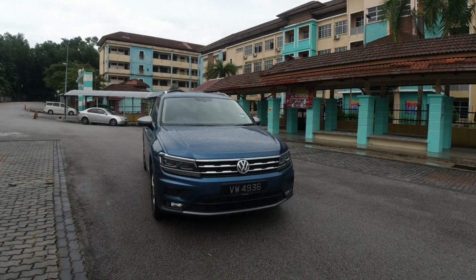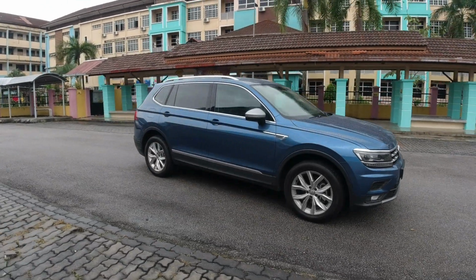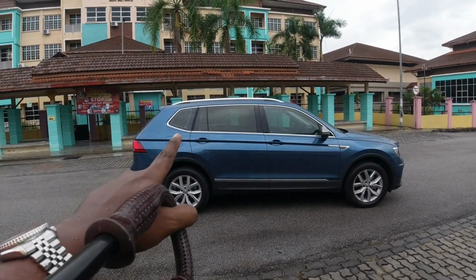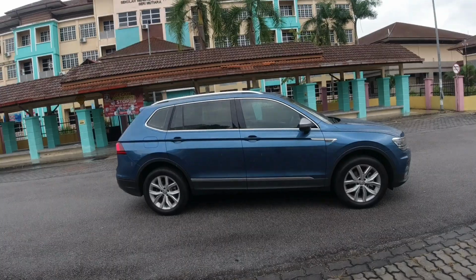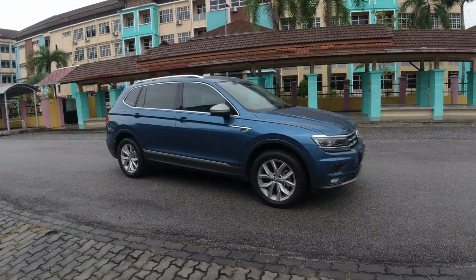This is the Tiguan Allspace 1.4, and by the word Allspace you would understand that this is the 7-seater variant of the Tiguan. I believe it's got a little bit longer back than the normal Tiguan, and that has enabled them to put in an extra row of seats, if you can call them an extra row of seats. I'll talk to that shortly, but other than that, I think the Tiguan looks good.